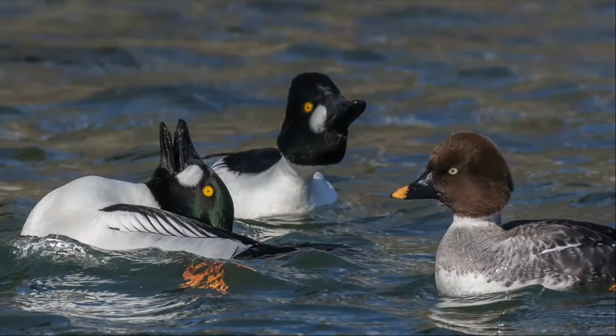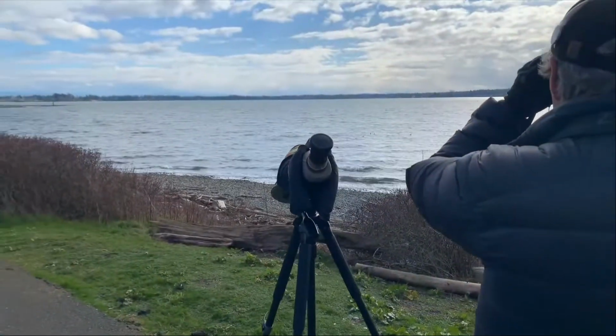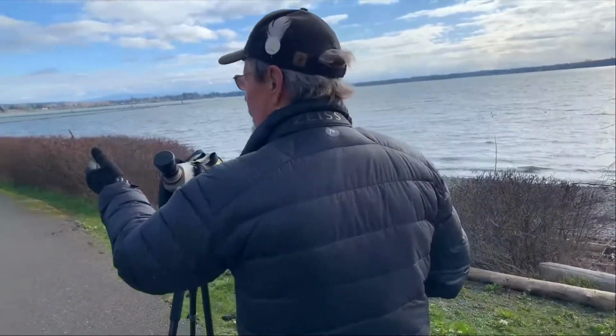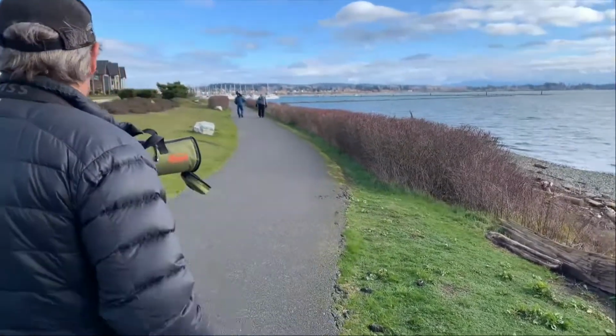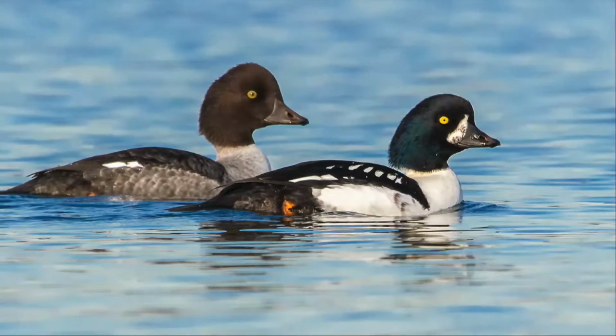Lots of Goldeneyes here. There's always lots of Common Goldeneyes. No Barrow's though. Barrow's Goldeneyes are here in the boat harbor. We'll look and see if we can find them. I haven't seen many this year, so we'll see. Not as many Barrow's Goldeneyes? Yeah, I don't know why. They haven't been around here this year.